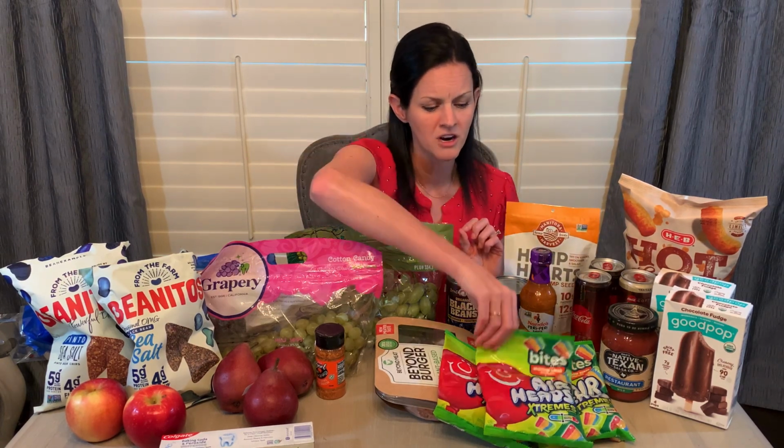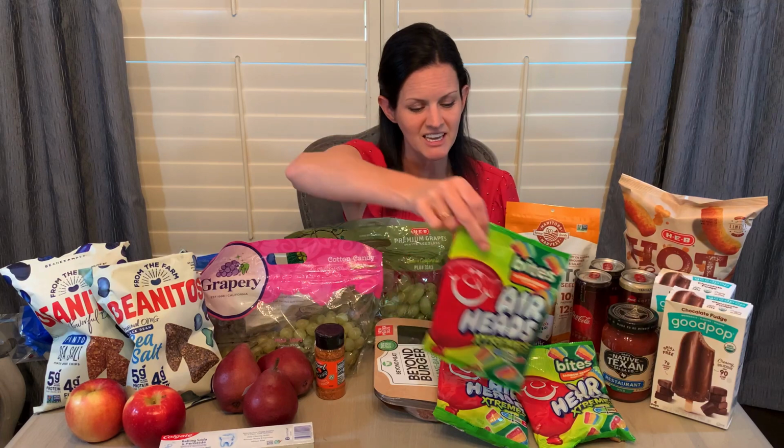Another Ibotta offer is on these Airheads. Did this deal last week, can do it again this week. They are $1.78 each normal price. There's an HEB digital coupon for $4 when you buy three of them. So you'll pay $4 at the register, but Ibotta has an offer for $1 back on each of them. So you get $3 back there, making it $1 for all three bags or just 33 cents each.